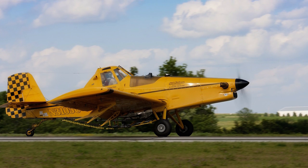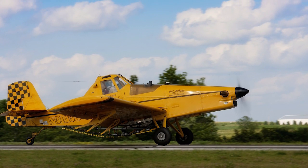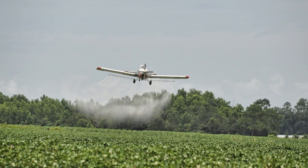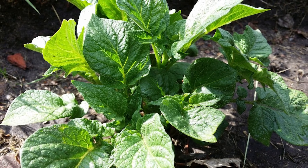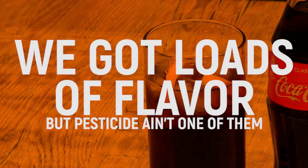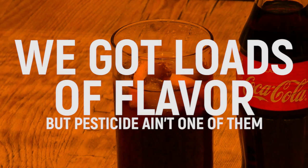While the rumors made it seem as if people were loading up their planes with soda and using it to dust their crops, this is absolutely not true. Nobody is pouring gallons of soda on their potato plants to keep bugs away. This wouldn't work, because as the company maintained, they don't contain pesticides.